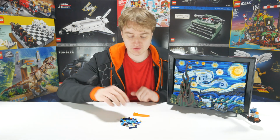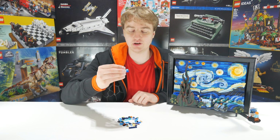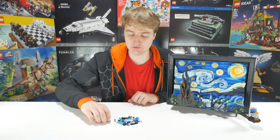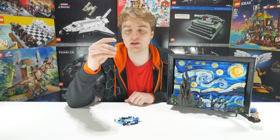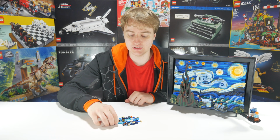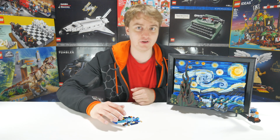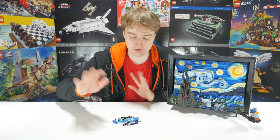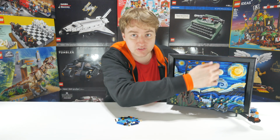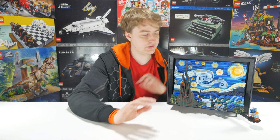Okay, so here's the set. You have an orange brick separator. You have a couple little pieces here that are extra. You do get about 8 of the 1x4 plates in different colors, and the instructions do say that they are extra, so you don't need to worry about that if you find them and go, which level did I miss? You didn't. They do have a couple extra little bits for the main background section here. So you do get a considerable amount of pieces.